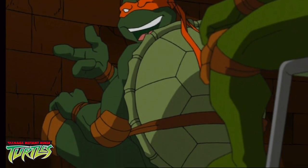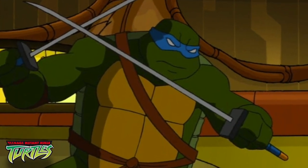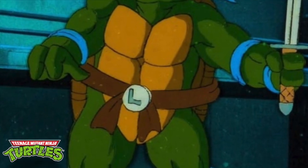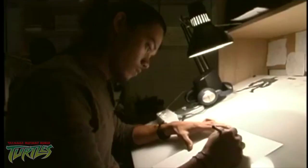When it comes to the front, the torso part of the shell, I think I'm leaning towards liking the 2003 design a little better on this aspect. I like the little separations of the chest panels in the 87 turtles, but the overall shape of the torso of the 2003 turtles looks good.